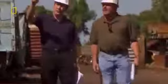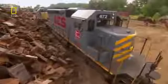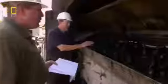Ted Roth joins his brother to assess the inventory. They might be old, but these locomotives are packed with valuable parts and metals. What I'd like to do is open up the engine compartment. To maximize return on investments, the brothers must choose what can be saved. This is 645 E3 engine, 3,000 horsepower. The condition of this is tremendous. And what can be scrapped.